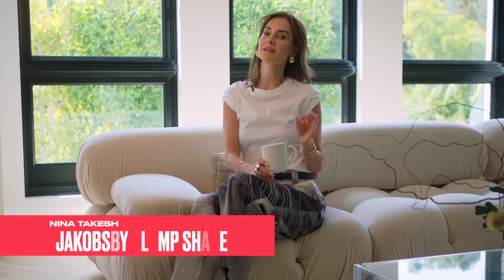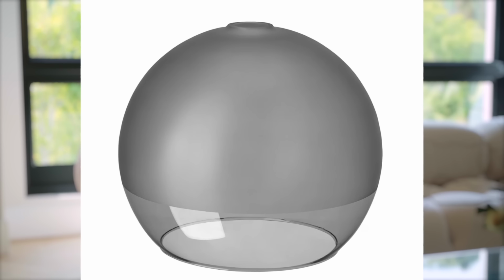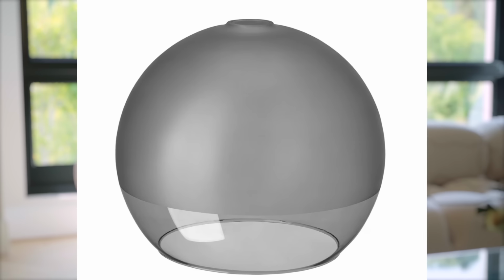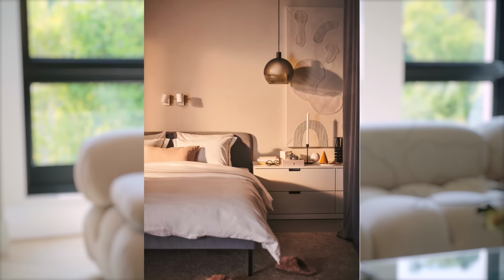Are you looking to elevate your bedroom lighting? Well, I've got a solution for you. These pendants are affordable and they look great. The Jacobson pendant light is one that I really, truly believe can really elevate your bedroom lighting because A, it's a smoked glass, which I appreciate, so the light is going to be a little softer, which is what you need in a bedroom, and it's going to elevate the look by dropping them on each side of your nightstand.